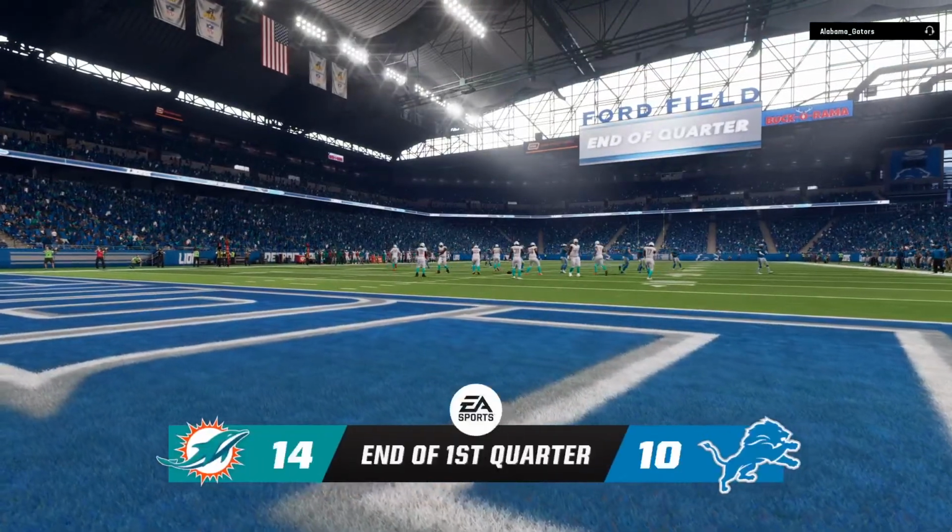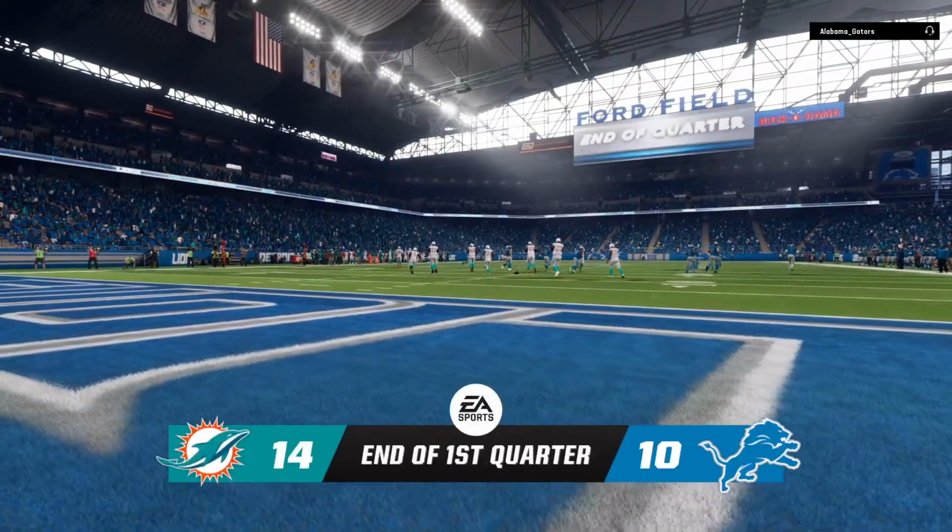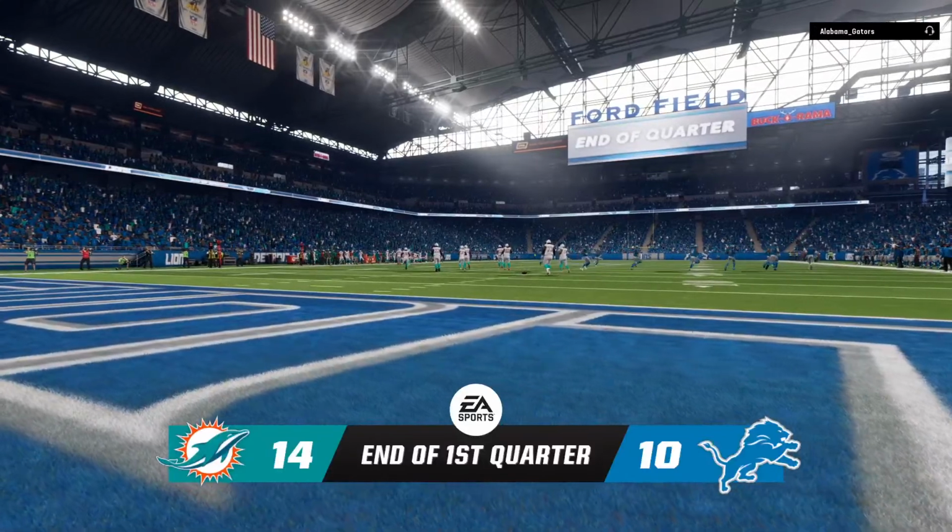An entertaining start to this one. More to come on EA Sports. Dolphins 14, Lions 10.